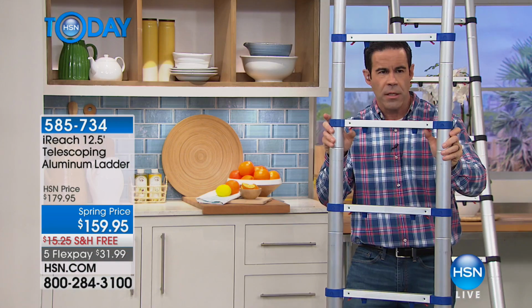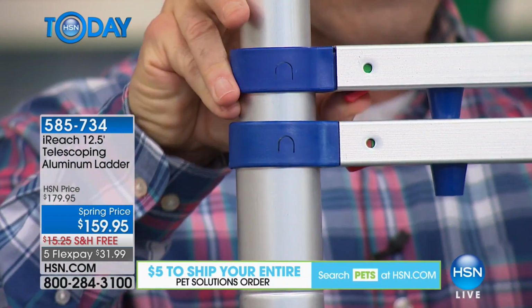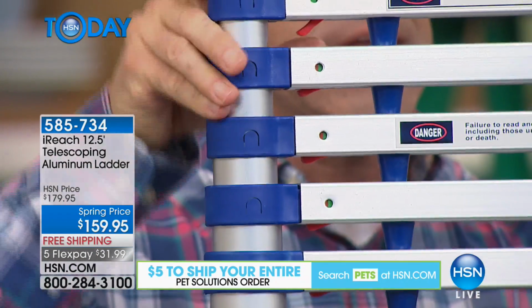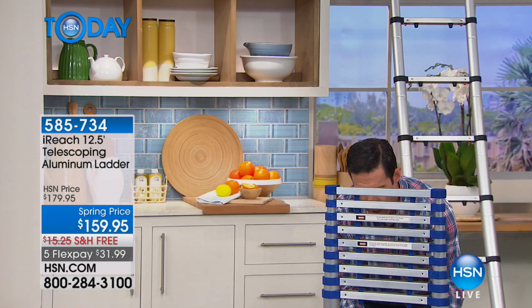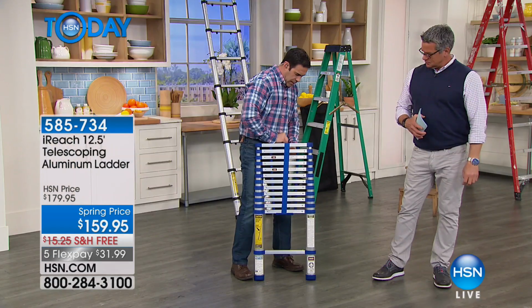And then underneath here, you see these little lock tabs? That was a great shot right there. These little lock tabs are what bring this down. You can see them. To 3.5 feet and only 3 inches wide. 3 inches. Think of all the places you have that 3 inches of storage. The living room, a lot of people have condos. You can store this easily in a condo.